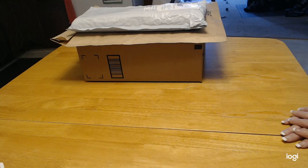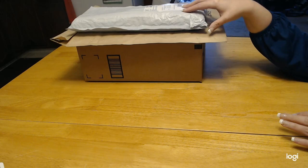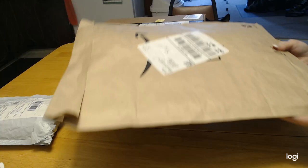Anyway, I have a couple packages as you can see, and I have been itching to open them as they've been here for a couple days now. These two, of course, I know, but this one, not 100% sure what it is. So I think I'm going to open up these two, especially this one. This one has been here the longest, and somebody wants to say hi.